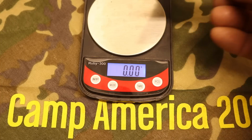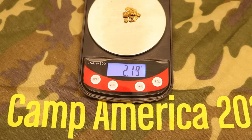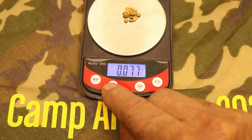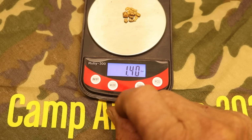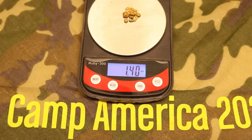It was a nice chunk of conglomerate, and I broke that up, and there were several pieces in there. I got everything cleaned up. It's all sitting over the scale, so what do you say we jump over there and see how we did? We ended up with 2.18 grams. And for us old guys, that's 1.4 pennyweights.